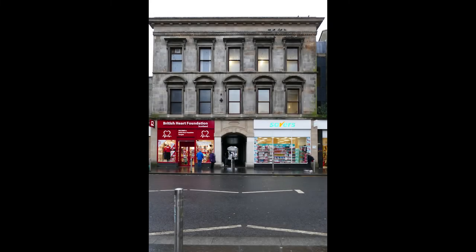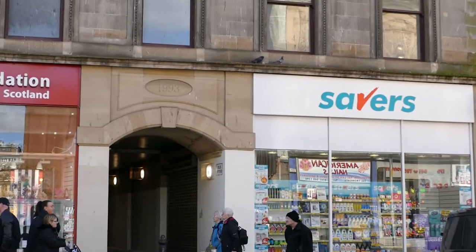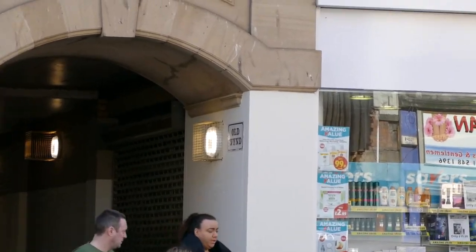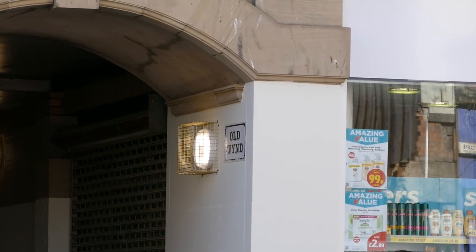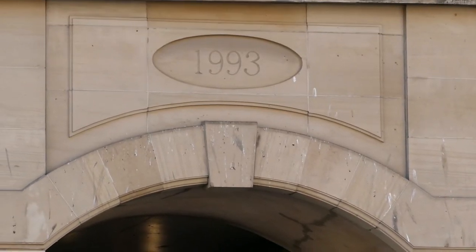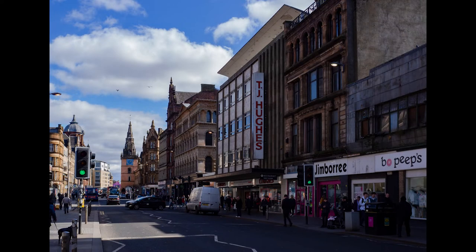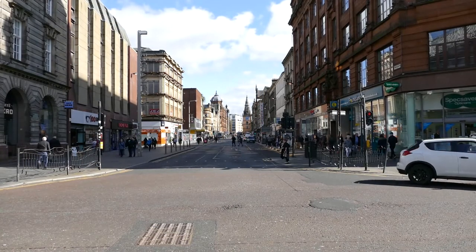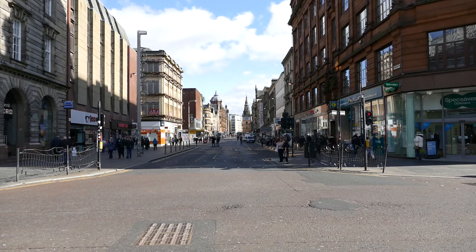Just along from this, you will see an arch with 1993 carved onto it. This is misleading because it's the entrance to the Old Wynd, another old alleyway. The gate in the Trongate was here at one time. The gatehouse position varied through time, probably moving further west as the street extended in that direction. The last gate was where the street ends now, at Stockwell Street.